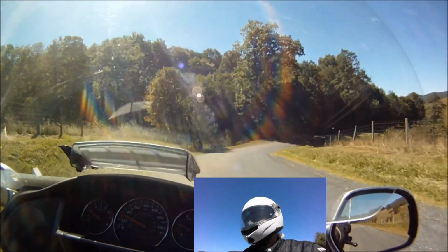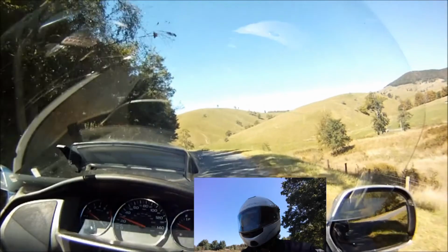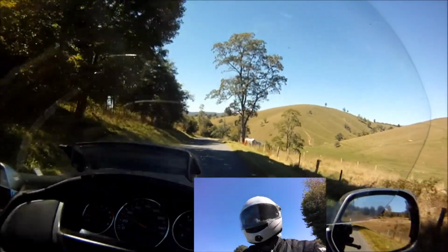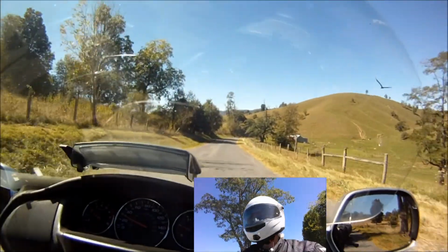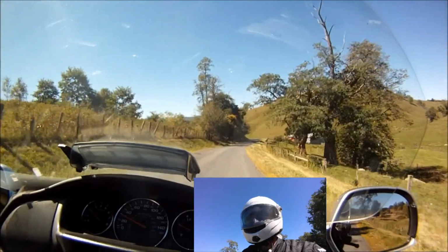Some hawks flying around. Come back in front of me. I don't know if the camera got him or not. But there's like 5 or 6 swirling around.